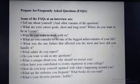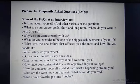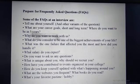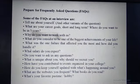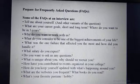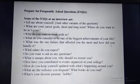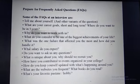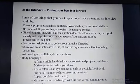How have you contributed to events organized in your college? How do you keep yourself updated with what's happening around you? What are the websites you frequent? What books do you read? What is your favorite pastime and hobbies? So these are some frequently asked questions. The candidate must be prepared for these because he or she has to answer well in front of the interviewer.